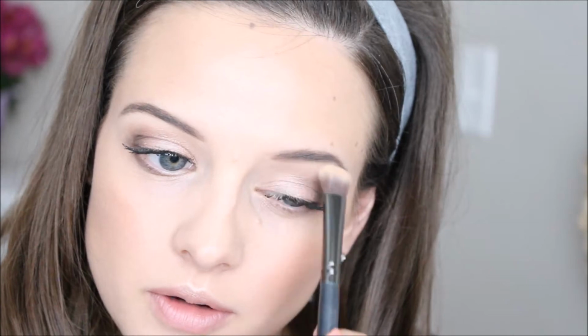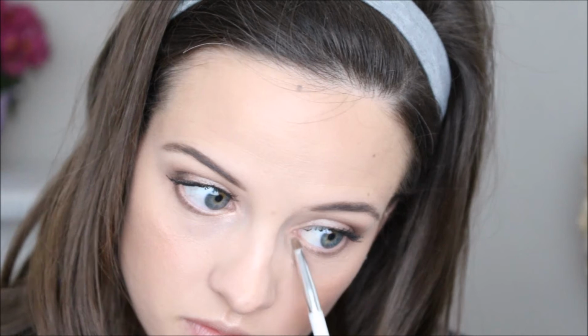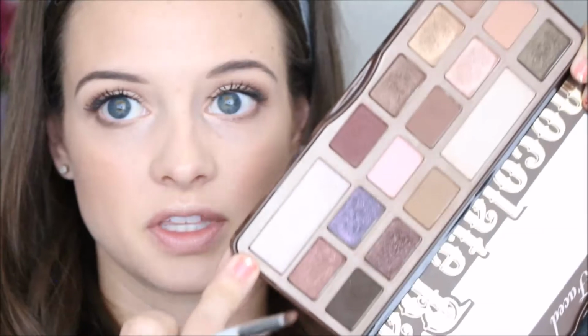But for the inner corner, we'll do something better. I'm just going to take the marzipan shade that we put on the lid and just put that on the inner corner. No, I want something brighter, so I'm going to go in with this pinky shade called Champagne Truffle and go over that. Yeah, that's better. It brightens it up a lot more.